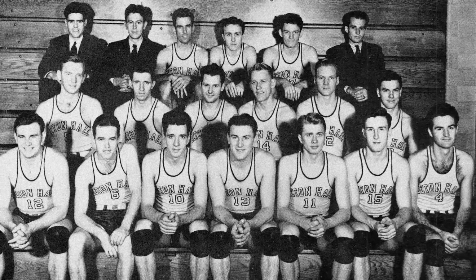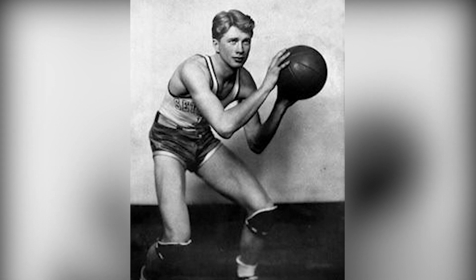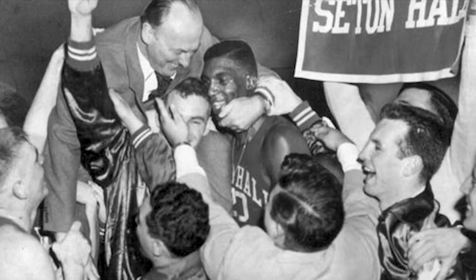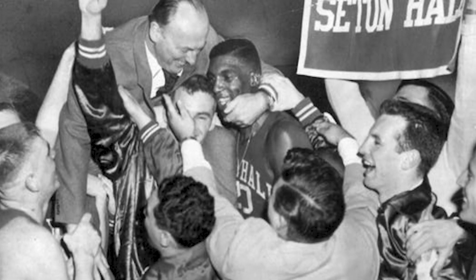And also, our very first All-American, Bob Davies, played on that team, which was known as the Wonder Five under the tutelage of Coach John Honey Russell. All Hall of Famers, all successful.